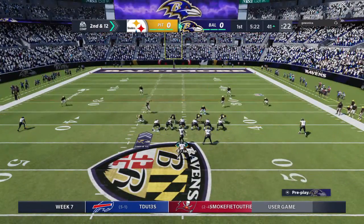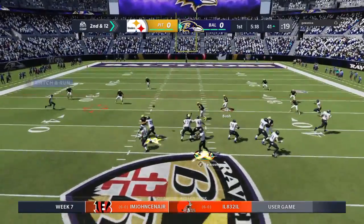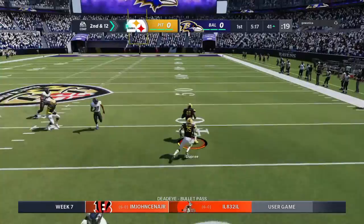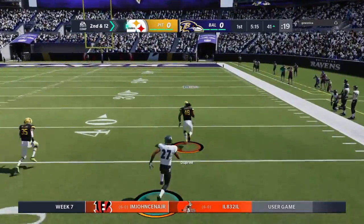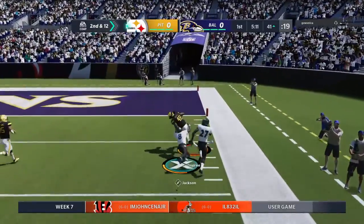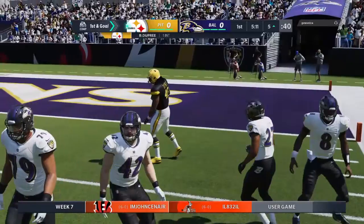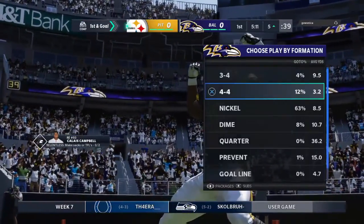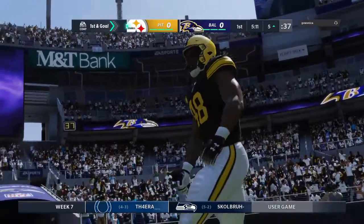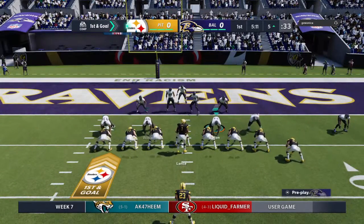The sack by big number 98, Linval Joseph. And 12. To try again after the sack. Jackson. The big fella. He's at the 30. And they will finally get to him, but a great return has set him up 1st and goal at the 5. Well, it's no secret he's had trouble this year with interceptions, and this is a bad start for him. First drive, throwing another pick.